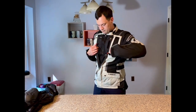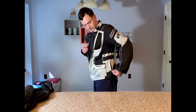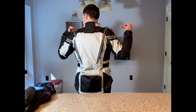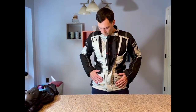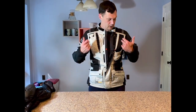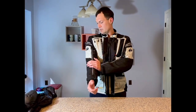Additional venting you have, detail-wise, this side gusset is actually mesh-backed with a double zip, and you can zip it down to get some additional airflow on the sides. And then, of course, you have your two back exhaust vents, since you want airflow to come in and then go out. Other details on the front, you have your traditional pockets. Again, I said pockets up here. And otherwise, the rest of it's relatively simple. I think the big highlight is the venting.